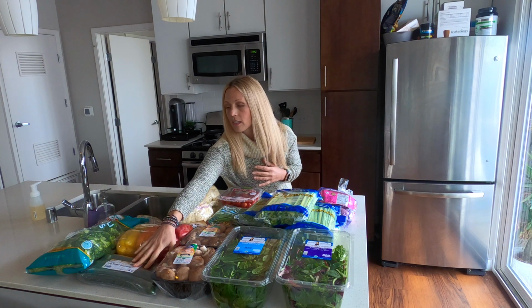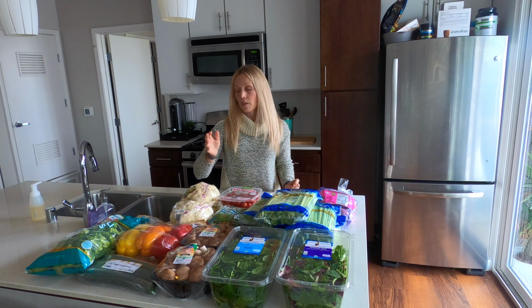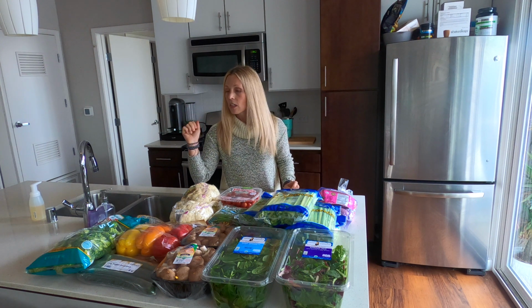English cucumbers. Again, I love cucumbers in our smoothies. We like to use them for snacks. We throw them on salads. So that's another staple for us.